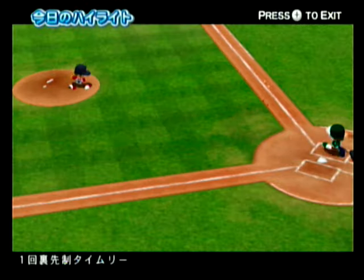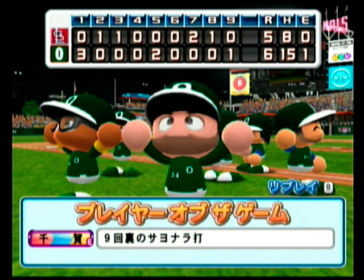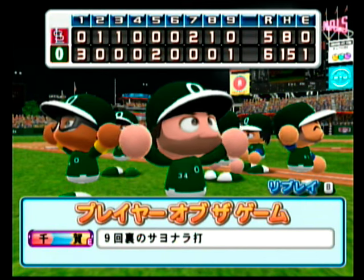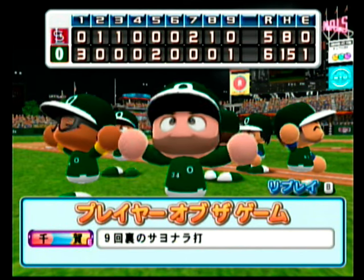Now for the highlights of today's game. The player of the game goes to the player who got the game-ending hit, Salva, who showed us a fantastic play. The winning pitcher is Snyder, won his fourth game this season. The losing pitcher is Moat, his second loss this season. As you've just seen, Oita put this one away solidly.